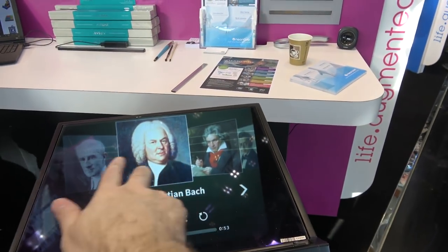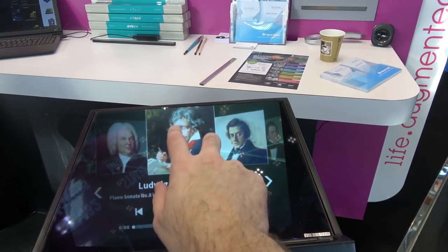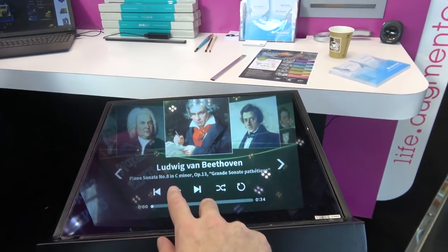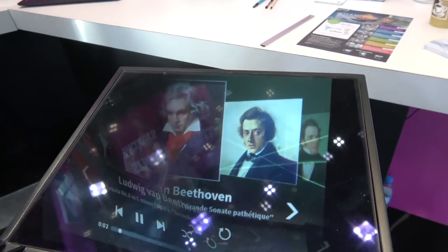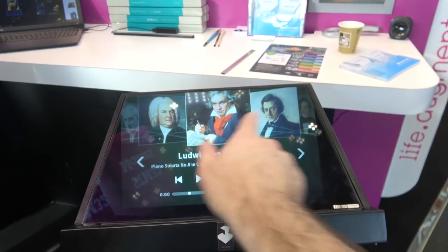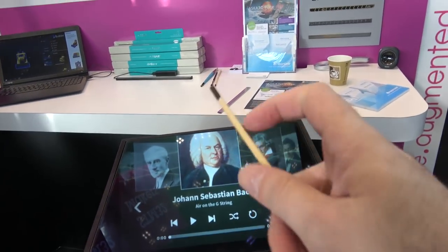So by placing it in front of the image, you can now interact with the image, and of course you can play nice music. This way you can also interact with it in different ways. You can use a finger, or you can use a chopstick. A chopstick in the air. Yes. All right.